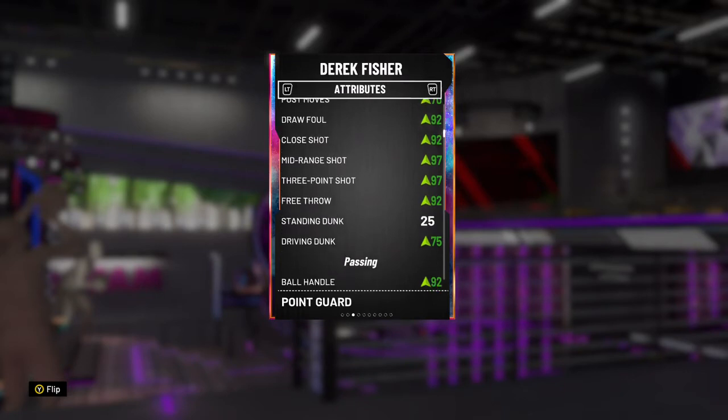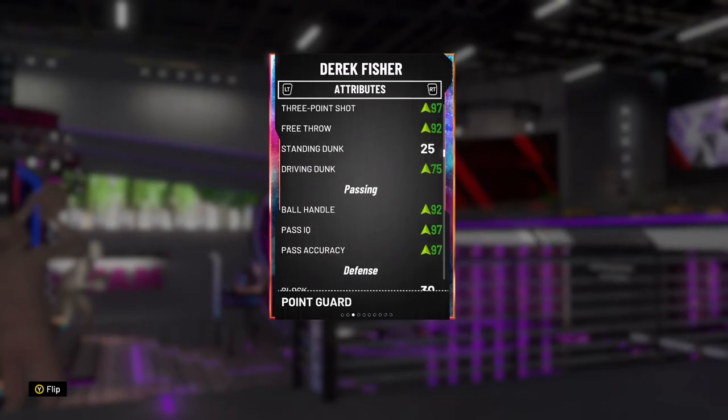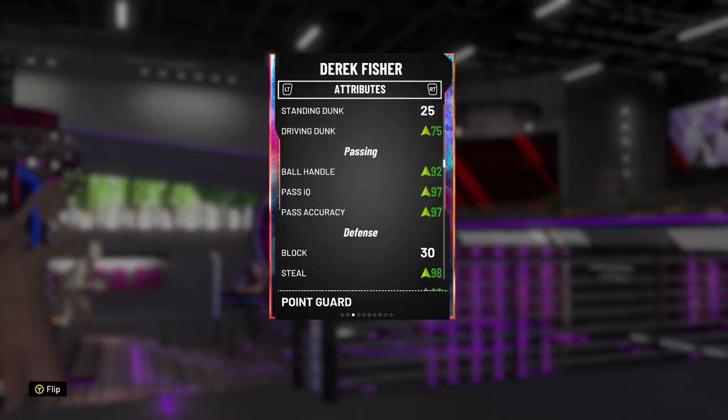Driving dunk went up to a 75, which is actually sneaky good. Six foot Chris Paul had 75, and that card would get up. He dunked quite a bit, and he would poster people. I think they kind of tweaked him now. I don't think he dunks as much, but man, that card was like a six foot Vince Carter, and he would get some sneaky dunks in. That's what I loved about him.